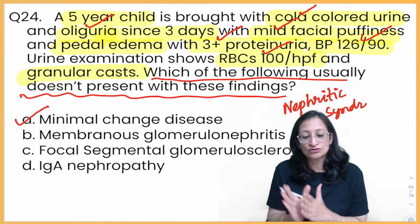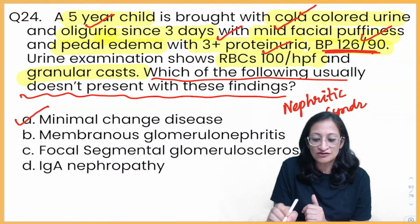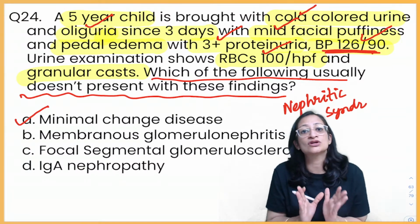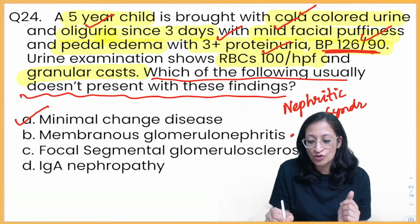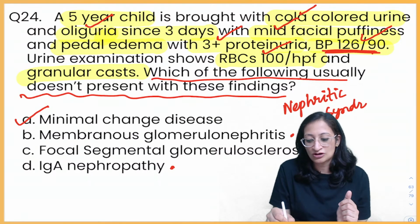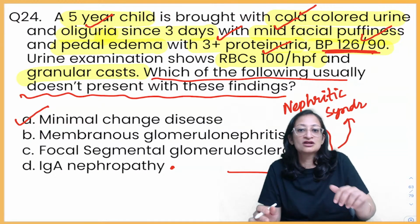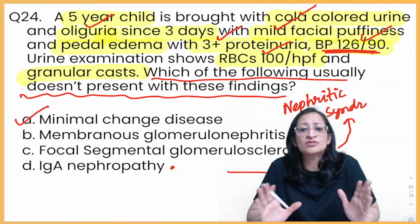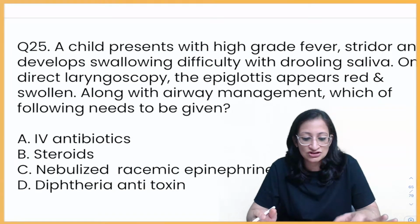Minimal change disease usually will not present with hypertension, and usually not with a nephritic picture. It usually presents with nephrotic syndrome, which is usually steroid sensitive also. But membranous glomerulonephritis, focal segmental glomerulosclerosis, and IgA nephropathy can present, and typically present, as nephritic syndrome. So the best answer here is minimal change disease. And of course, nephrotic syndrome and nephritic syndrome are very, very important must-know areas. And acute kidney injury, as we already discussed, how to calculate GFR and all.